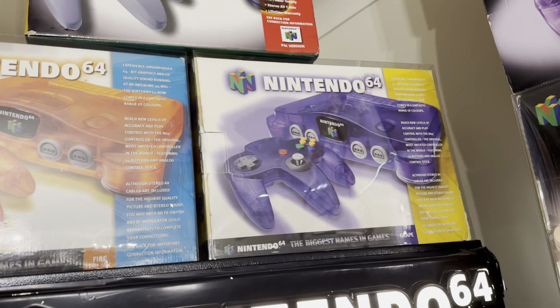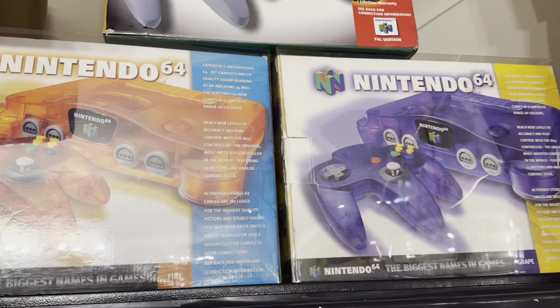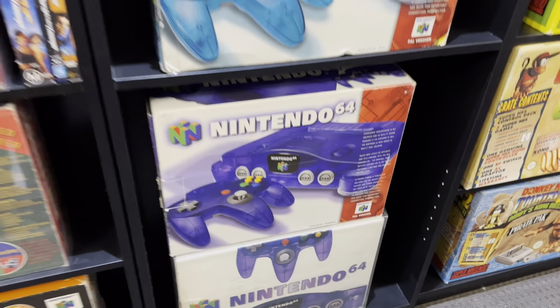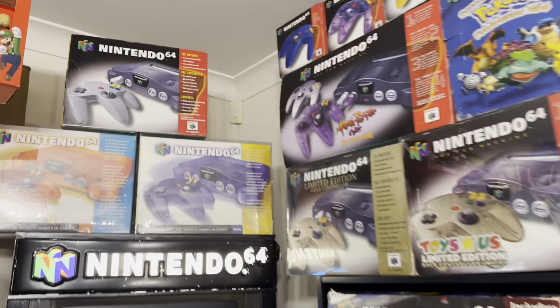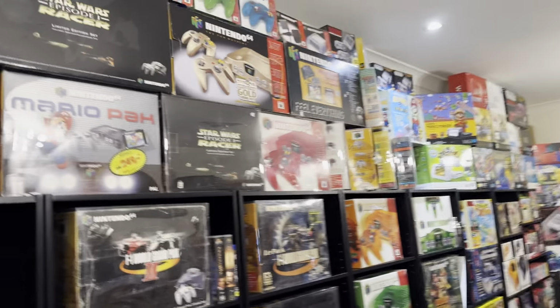The only difference is it's just the biggest names in games. It's got a different little, so you got the blue on the right and the yellow on the right, whereas, let's go back over here, this one's just pretty much fire orange with red and purple with red. So yeah, I don't know why they ended up doing that, but they did that. So yes, including those and all of this, that there is my wall of Nintendo consoles.